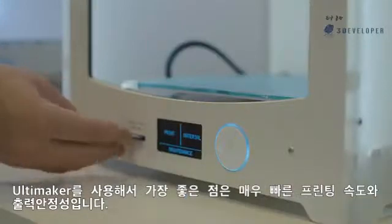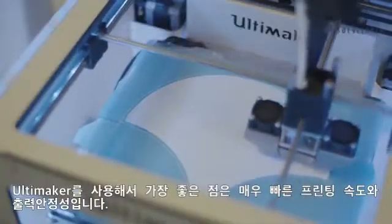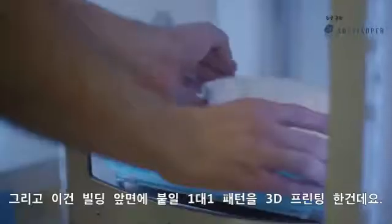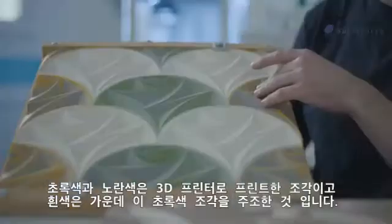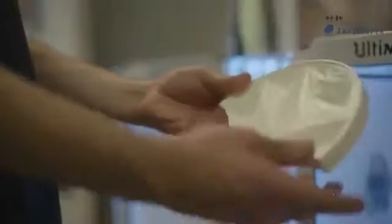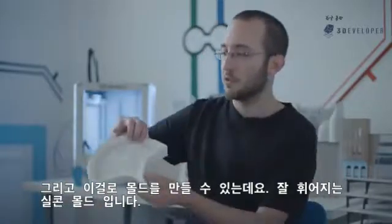The real advantage of Ultimaker for us has been the speed that it can print at, but also the reliability. This is one where we've 3D printed at 1-to-1 the pattern that we want to have on the building's facade. The green and the yellow are 3D printed pieces, and the whites are cast from this central green piece. This lets us cast a mold, a flexible silicone mold.